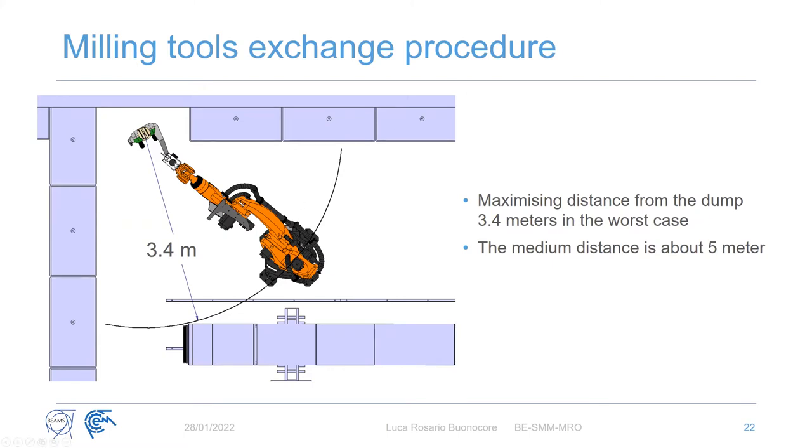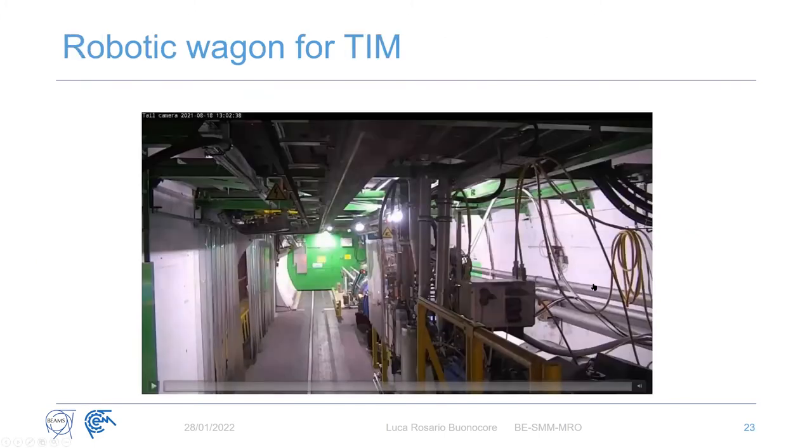Another point is that for this robot, for example, it was not possible to choose an automatic tool exchange, but for the two robots I showed you before for n_TOF, it was already planned to have an automatic tool exchange. So our idea is to limit as much as we can the presence of humans where there are these risky tasks to perform.